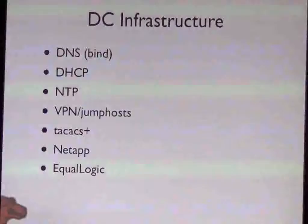NTP standard for time. VPN hosts, we use OpenVPN again. Our jump hosts, we've got SSH access on them. TACACS+ for the network equipment, which is a mix of Cisco and Juniper. We've moved away from Cisco for all our core routing stuff. That will be the case in the near future. Cisco simply wasn't scaling fast enough for our needs and for the price we were willing to pay. So it's all Juniper at this point.